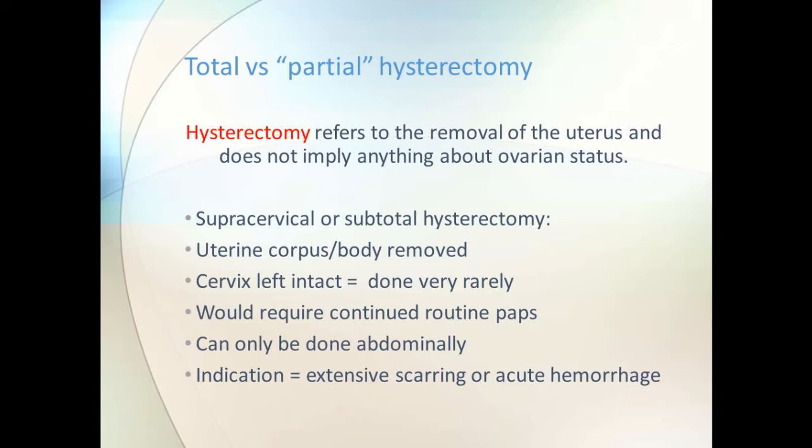What a partial hysterectomy really refers to is something called a supracervical hysterectomy, meaning that the body, the corpus of the uterus, was removed and the cervix was left intact. Why would you do that? Well, the most common reason is actually going to be an emergency. It's going to be a postpartum hysterectomy. You can't control the bleeding, and you've got to get that out of there. That's the most common reason.